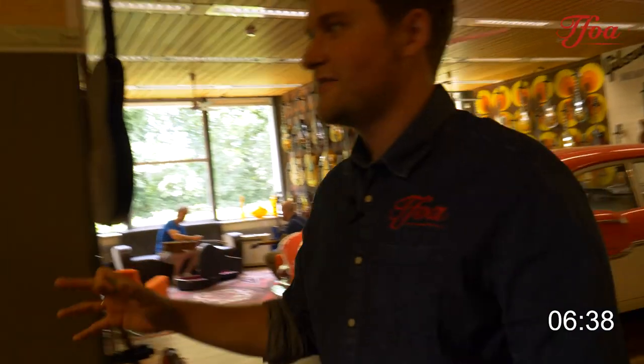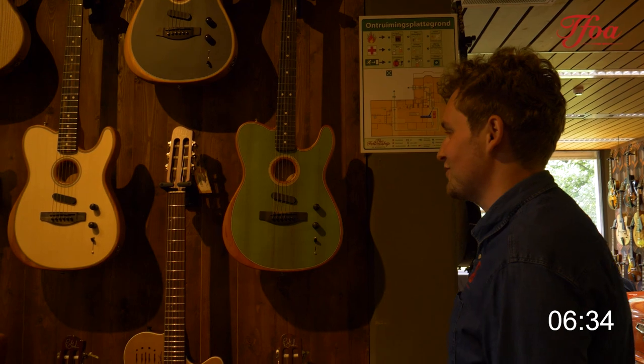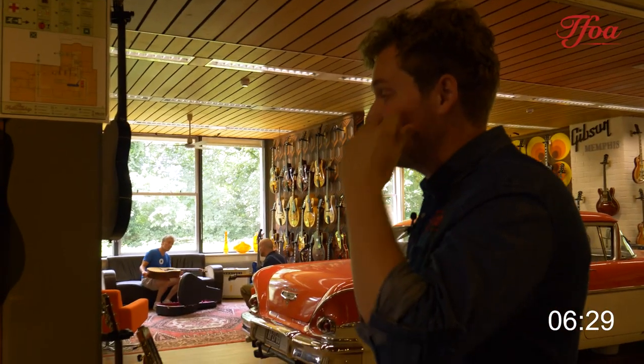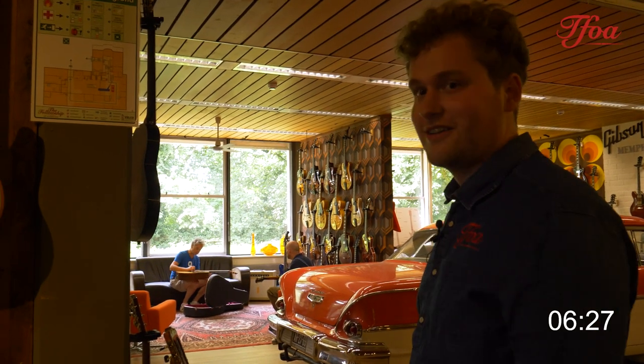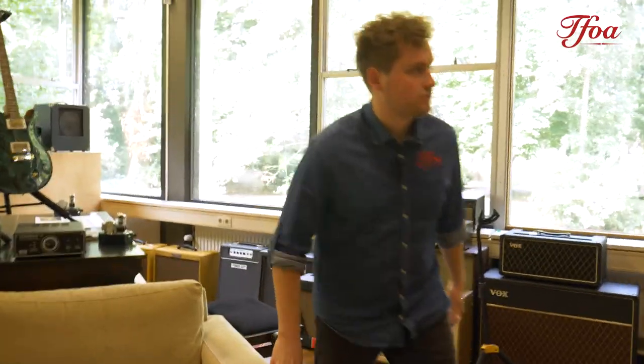It isn't really freaky, but it's relatively freaky, I think, the Acoustasonics. They work great, but it takes a bit getting used to for the classic guitar, electric guitar player. More lefties. No, we're going to the vault.